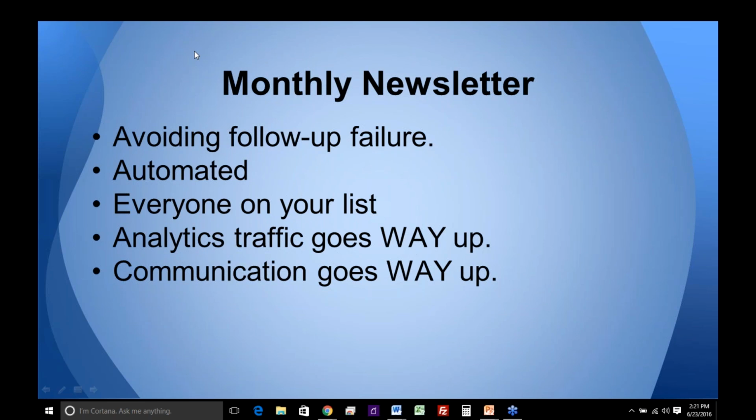You want to avoid follow-up failure. And what that means is that for every person that you meet and every business card that you collect, every referral source, every client or consumer or prospect, you want to make sure you get an email address for them, put them in your newsletter list, and make sure they're receiving your monthly messages. It should be automated, and we set that up for our clients so that it goes out every month. They don't have to worry about it. We don't have to worry about it, and it just happens. It should go out to everyone on your contact list, both professionals and consumers.